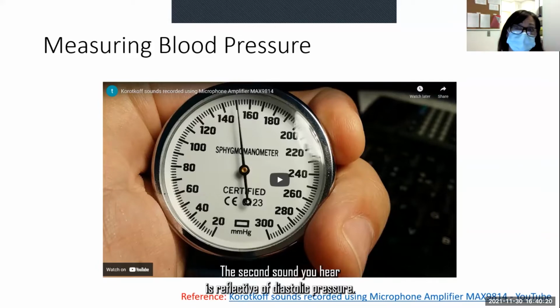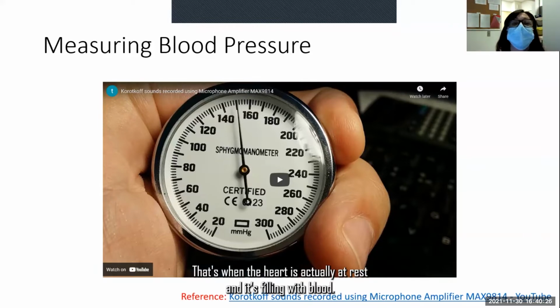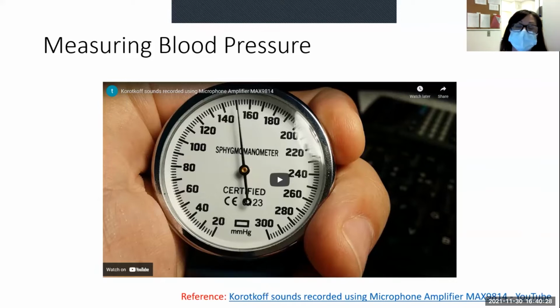The second sound you hear is reflective of diastolic pressure. That's when the heart is actually at rest and it's filling with blood. That's the second number in your blood pressure reading.